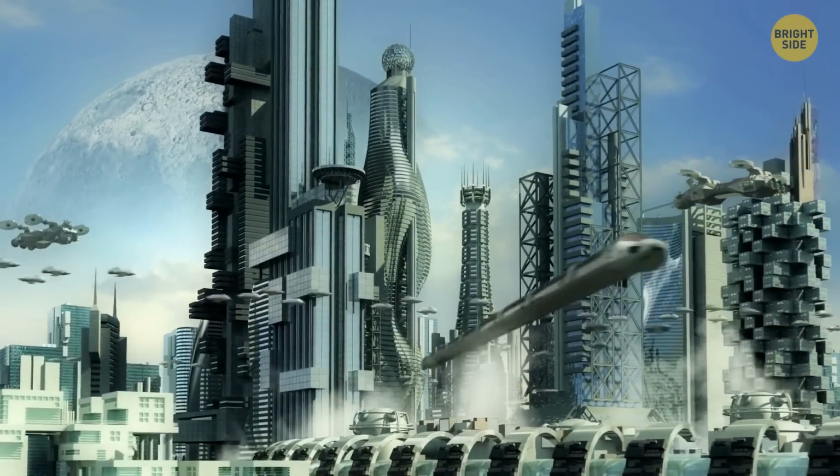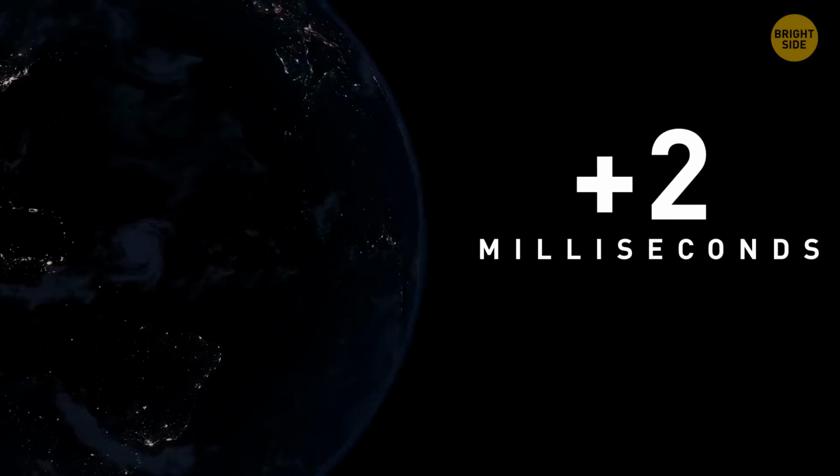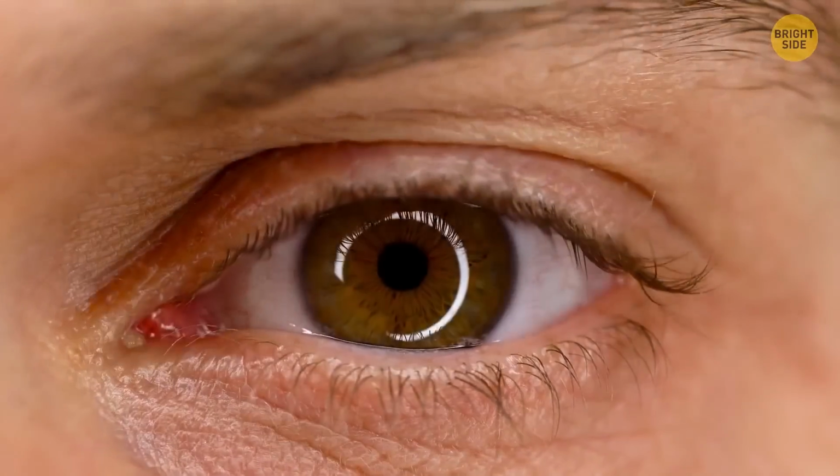This means that 100 years from now, a day on Earth will be 2 milliseconds longer than it is right now. Blink and you'll miss it. Literally.